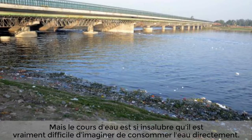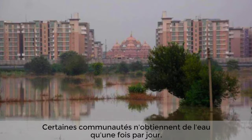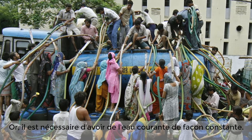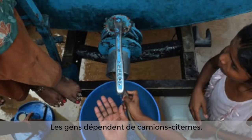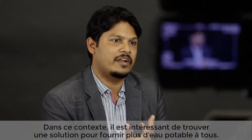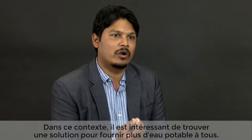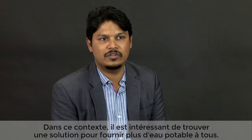consumed from the river. You have communities where you get water probably once a day. You do not have access to running water for the full day. People are dependent upon tankers, and in that aspect, I feel the context of trying to understand how we can look at bringing more clean water accessible to the people is very relevant for the project.